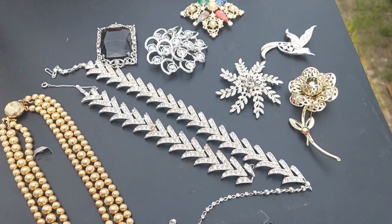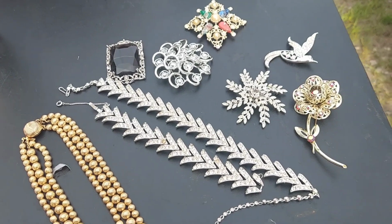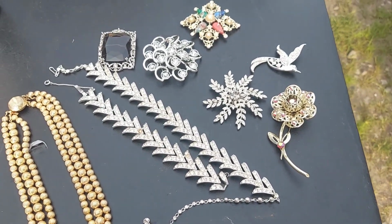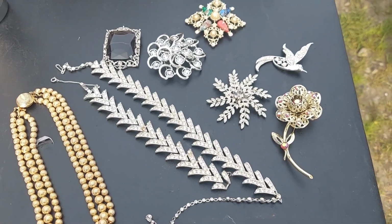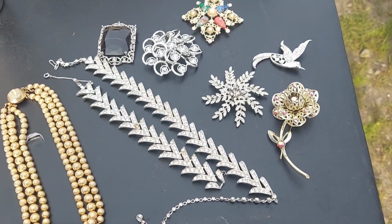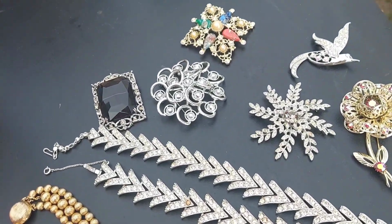All right, I looked them up. They're all marked Sarah Coventry. They were produced from 1949 to 1984. There is a whole book on her collection. And it's gorgeous.